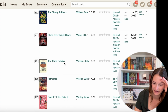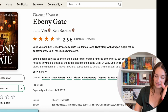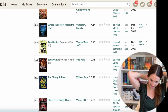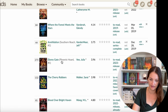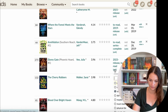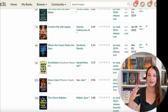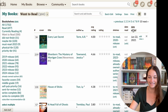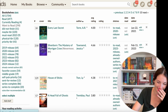And then I saw one up here that I think I'm going to go back to. Ebony Gate. So Ebony Gate is one that I think is releasing this month. Yeah, July 11th. So by the time I would get around to reading these, it would definitely be out. So I'm going to say Ebony Gate is another one I'd really like to prioritize because that one sounded so good. It was like a Japanese-inspired fantasy. It sounded so good. All right. Oh, what are we at? 43, I think? Yeah, okay.